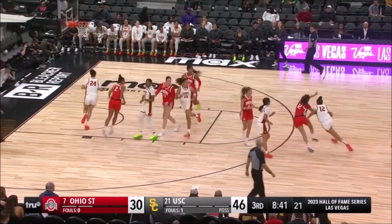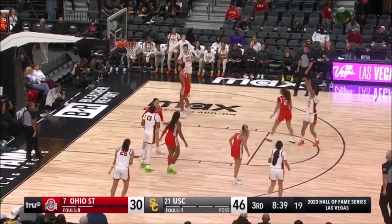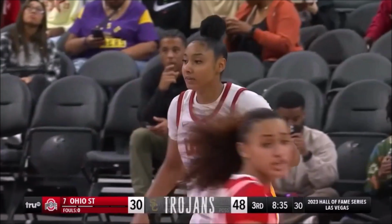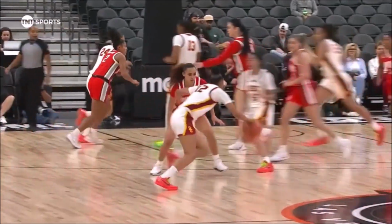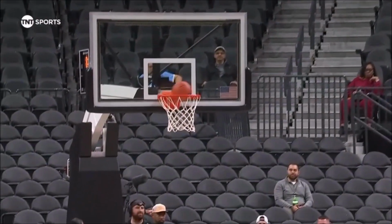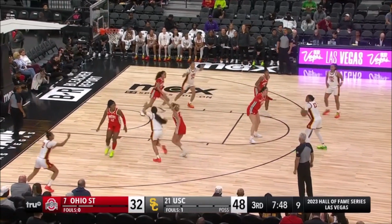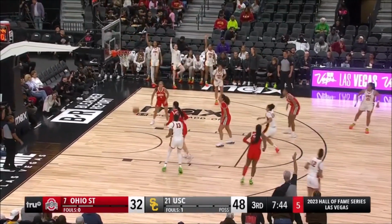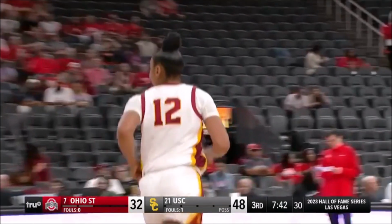Transition buckets for USC. That was a quick turnover at the top of the key for Ohio State. Juju Watkins picking up where she left off. I think it did hit Juju, so yeah. She is allowed to dribble again. And then right here, I mean, this is just four field goals. So a lot of that came from the free throw line. So they've had success when they get into the paint. Juju Watkins, have yourself a day.